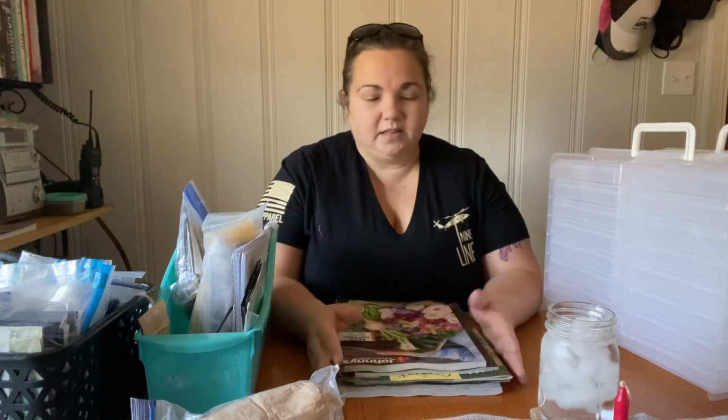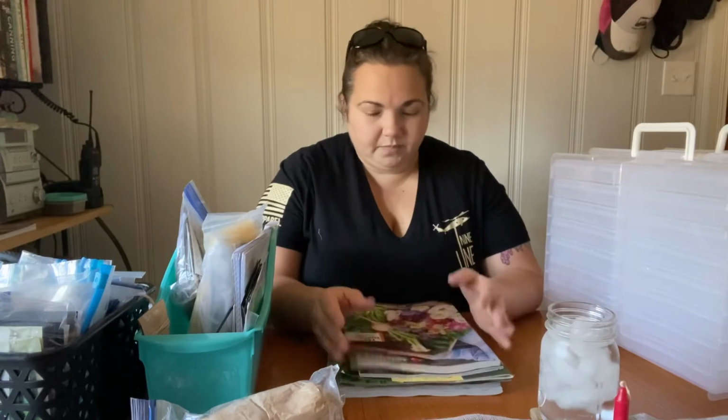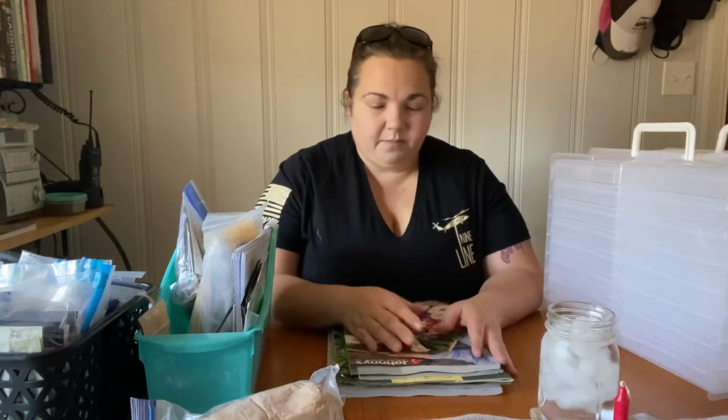Here is my stack from this year. I have no shame in it. I enjoy looking through them. There are so many things in these catalogs that I want to grow, but with the space we have available, I don't grow them because we just don't have that much space, and I want to keep growing what my family likes. Usually each year I'll try one or two new things, but I don't want to dump a lot of money, because money's limited, like in most people's cases, into stuff that I don't know whether or not my family will eat. But there's a lot of great seed companies out there, mail order.